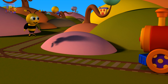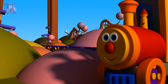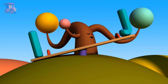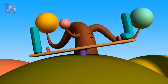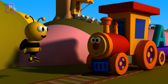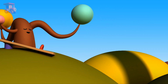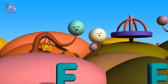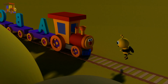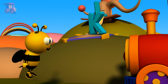F is playing with G and H on the merry-go-round. Wow! Let's go meet F, G, H. Look at what I and J are doing. They're playing on the seesaw. Let's look for K. Look, there he is, with L on the slide.